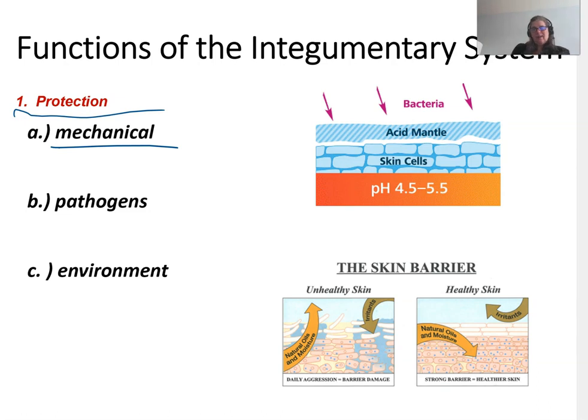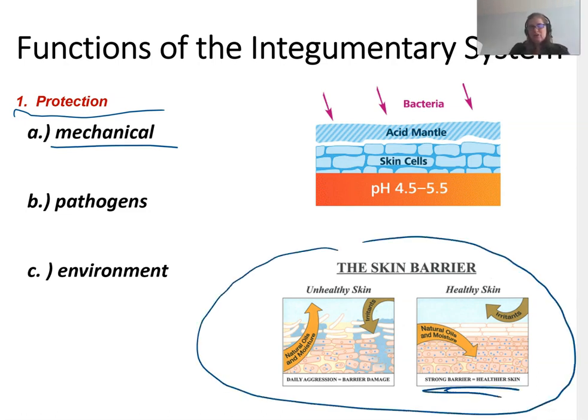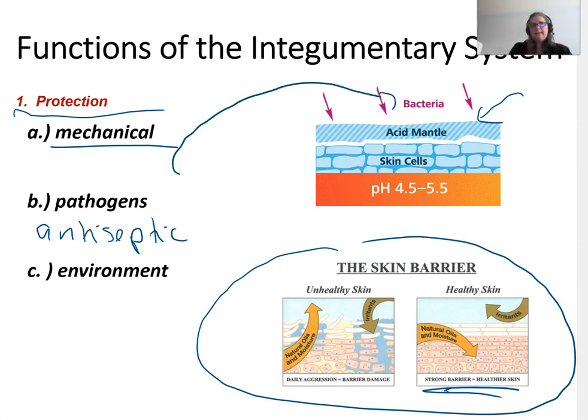In fact, and all of these are pretty much related, but when we look at the skin, it's a very, very strong barrier. So we want to have this mechanical barrier so things can't get in. In addition to a physical barrier, it also produces some acids and oils and sweat. And these things form what's called an antiseptic layer on your skin. What an antiseptic does is it basically decreases the growth of bacteria. So our skin has a slightly acidic pH, which helps protect us from pathogens.